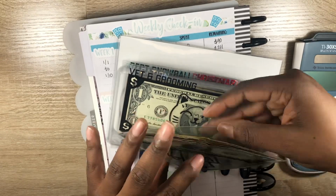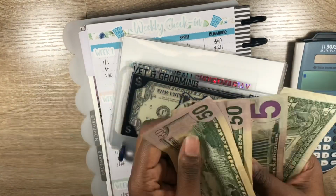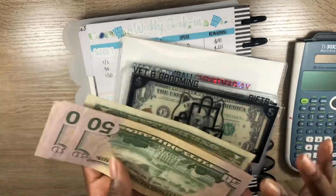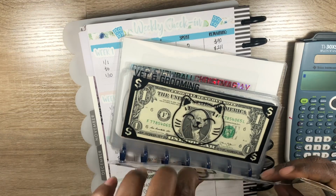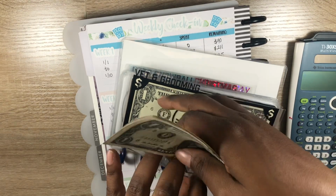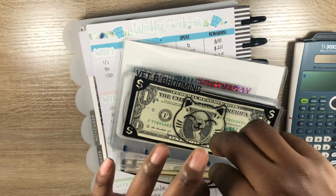I don't need to take out car maintenance because we can see it's just $50 in there total. Next, for gifts, I currently have 50, 100, 150, 155, and 156. And I will actually be spending this soon. In February, I have like 4 events coming up, an anniversary, and 3 birthdays.